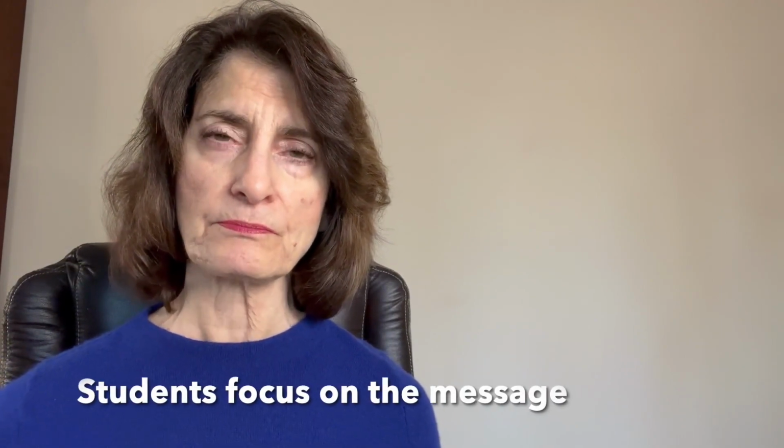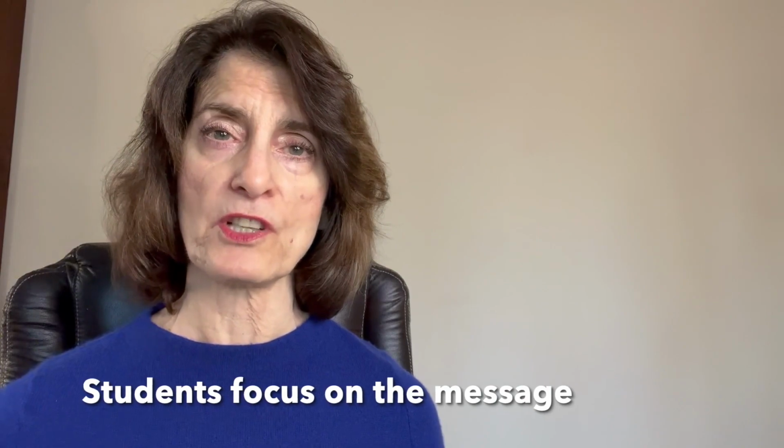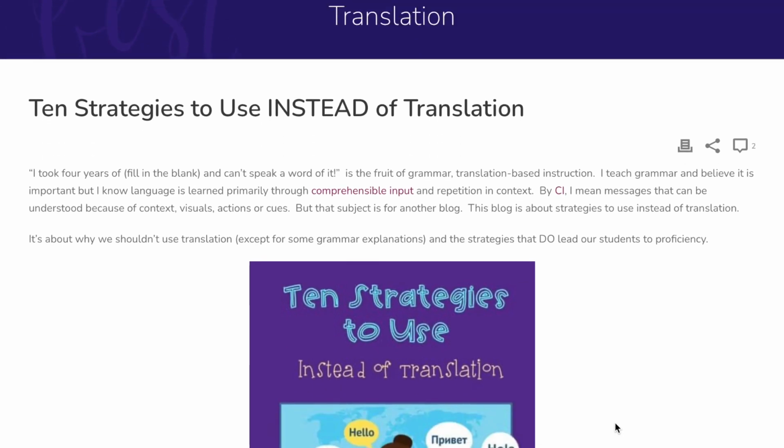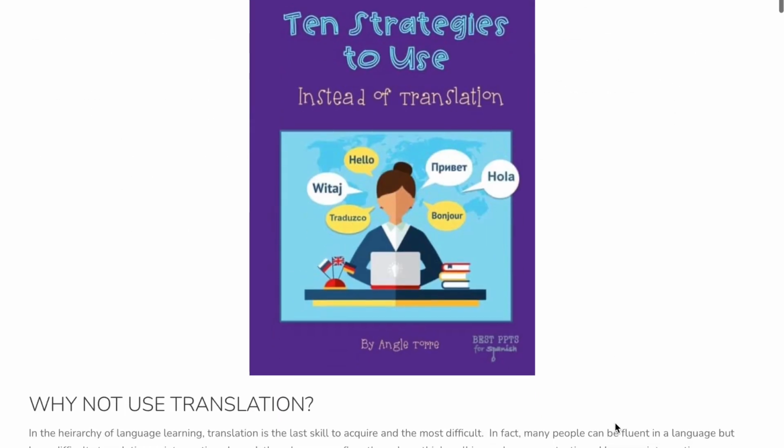And they learn to focus on the message and not on translation, which I'm so against translation that I have an entire blog post dedicated to what to do instead of translation. Not that you don't ever use it, but it's the last tool I would use. So I tell them that eventually we're going to go to all Spanish or French. But they don't know that eventually means 3 weeks or 4 weeks, depending on the level.